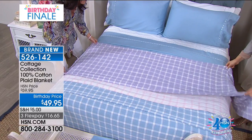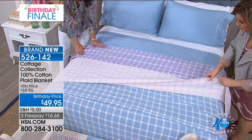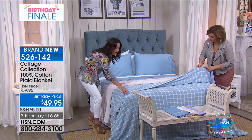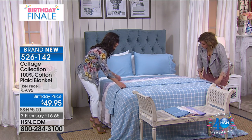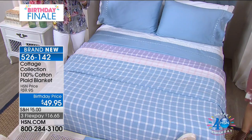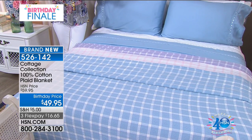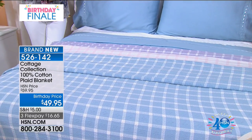When we think about a blanket, there are so many different ways to use one. We have it here on the bed, but we were talking about different uses for it. I can't think of a better way to give a gift that says comfort. When you give a gift that says comfort, you're really telling somebody that you care. That I love you, that I think of you, that I wonder if you're cold at night.